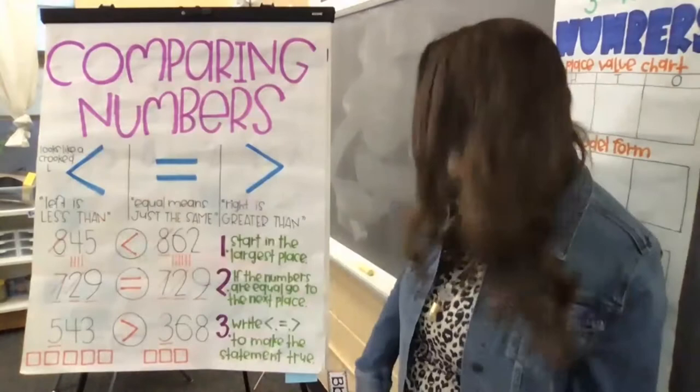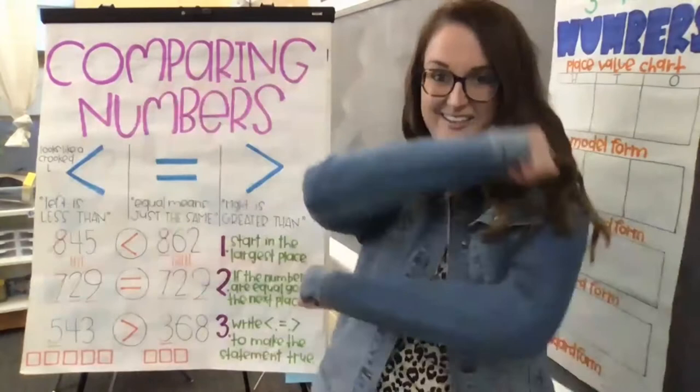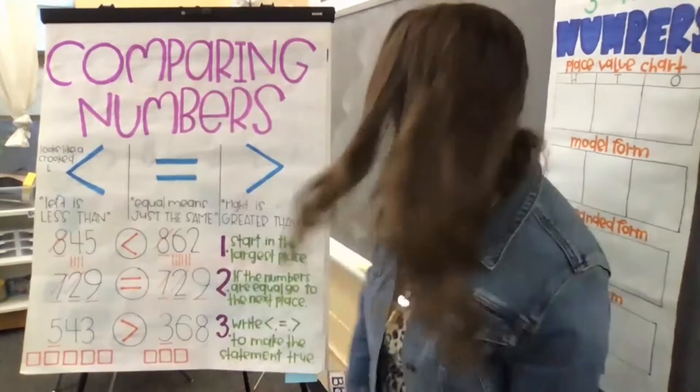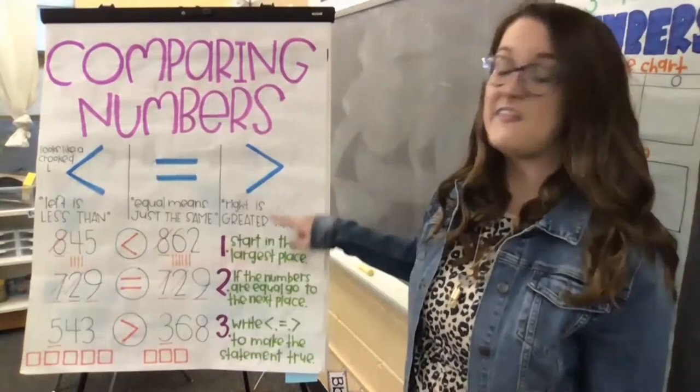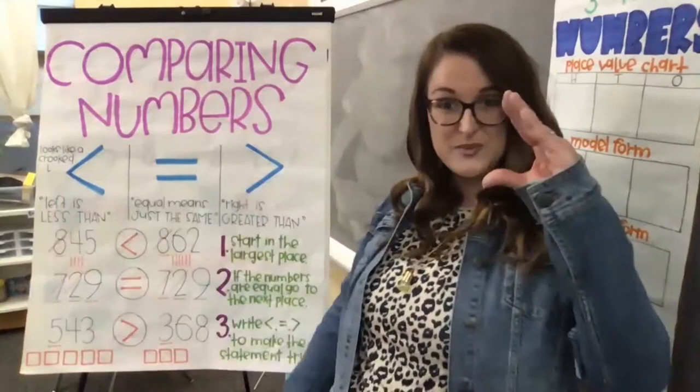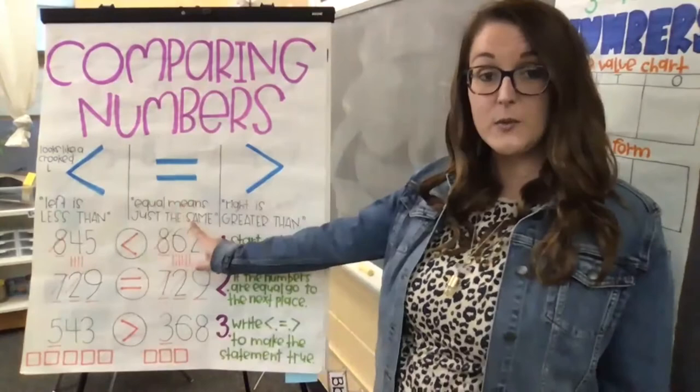Nice. Then we have this symbol in the center, which I know you guys recognize. This is our equal sign. Equal means just the same. Nice job. And then this one here is right is greater than. So if our little arrow in our corner here is pointing to the right side, then that means it is greater than. So again, our squished L, our crooked L, is left and less than. Equal means just the same, and right is greater than.